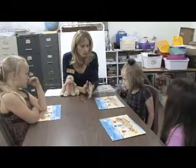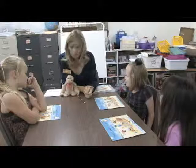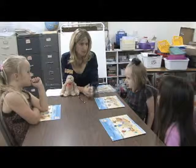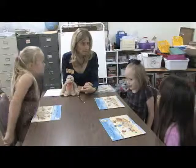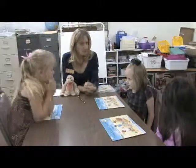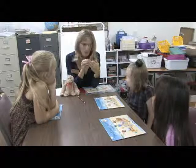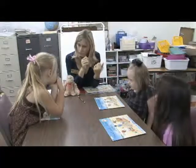Mm-hmm. Okay, and now in this story, what was the setting? The beach. Mm-hmm. And there were lots of families there, weren't there? Do you remember any of the names of the families? The Pond family. The Brooks family. The Lakes family. So there was a pond family, a lake family, a brook family. Do those all kind of remind you of water, like a pond, a lake? There was a water family in there.